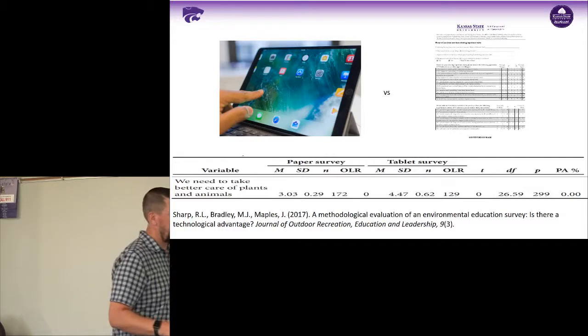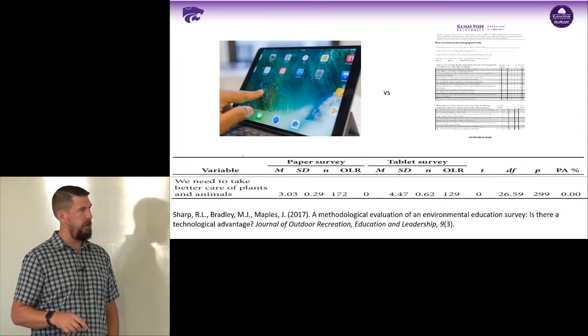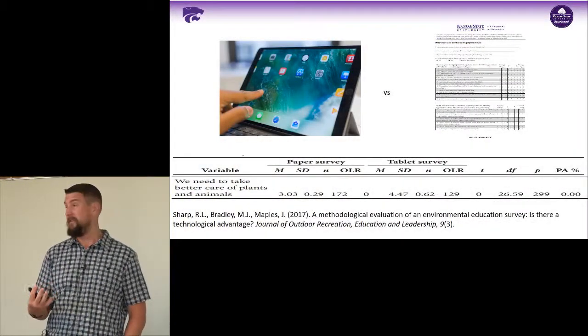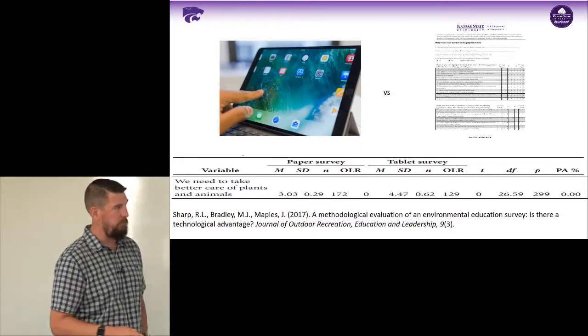So that's one more thing that we can kind of hang our hat on. However, I want to point out that this is just one question. We compared a paper survey and a tablet survey, and this is on a 5-point scale, with the statement being, we need to take better care of plants and animals, 5 being strongly agree and 1 being strongly disagree. This is the mean for the paper survey. This is the mean for the tablet survey. And we had pretty good ends, right? So 172 and 129, so it wasn't just like 5 people. So what that tells us, or at least leads us to explore further, is maybe there's a difference between tablets and paper surveys. So that certainly needs to be explored further.